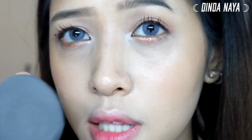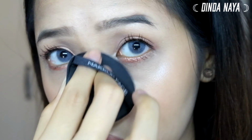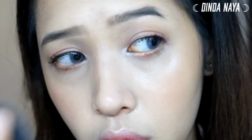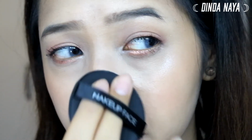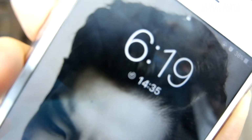So I am going to use the puff and see whether I can blend this thing out. There's no product whatsoever on the puff. You can easily blend it out and it doesn't look patchy, it will still look nice. So yeah, I guess that is my first check-in for the day. For now, I am not entirely thrilled with this. I am very pleased with the coverage and it still is holding on. So yeah, I am going to check back with you at the end of the day.